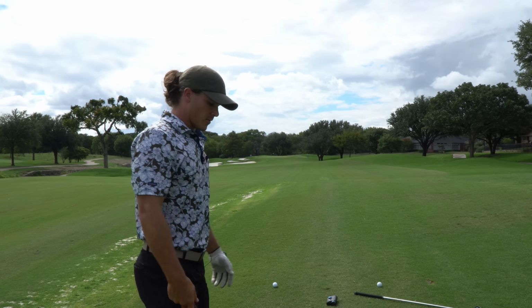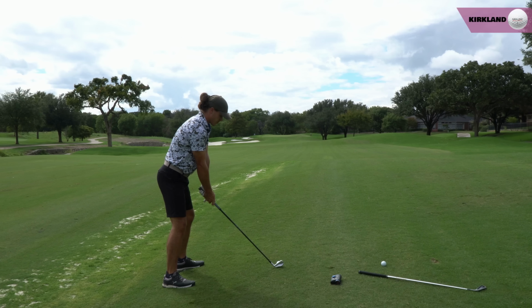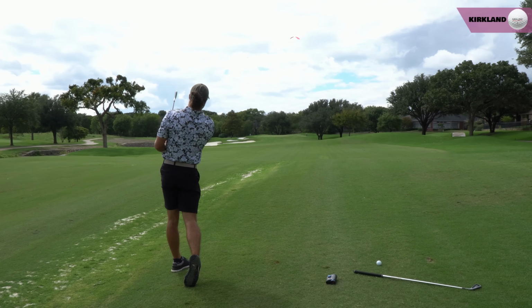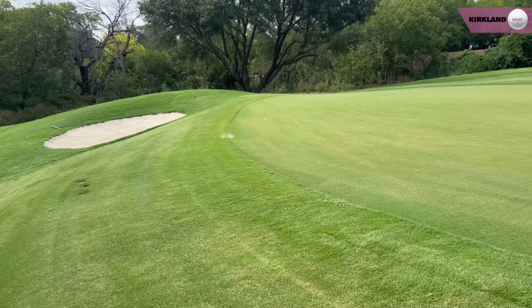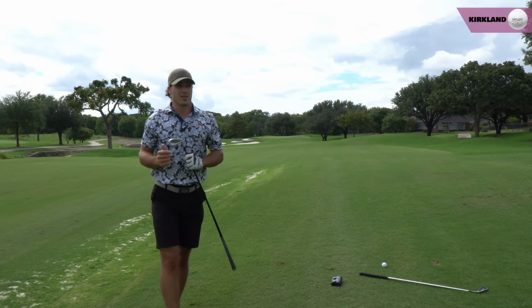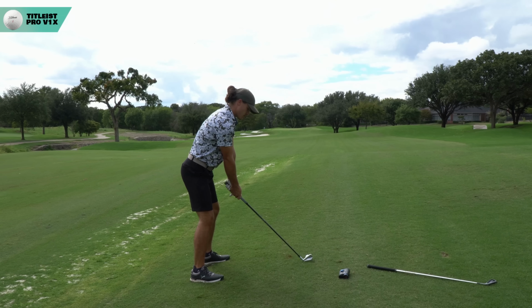All right, gonna be a little bit of a reach to get this there. I got 2 iron, it's 220, uphill lie. I'll try to hit a little draw in there. Holy Kirkland of destiny, you beautiful thing. Okay, I actually think I hit that a little bit too far, but I made excellent contact and it flew all the way there, which is just mad impressive.